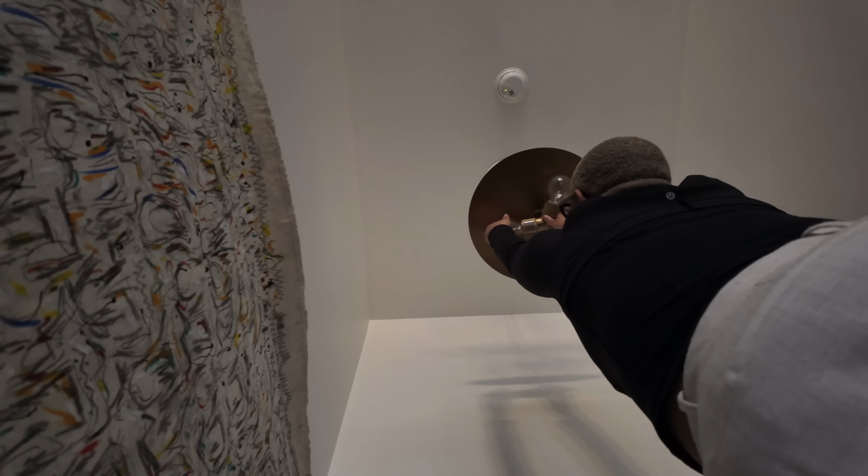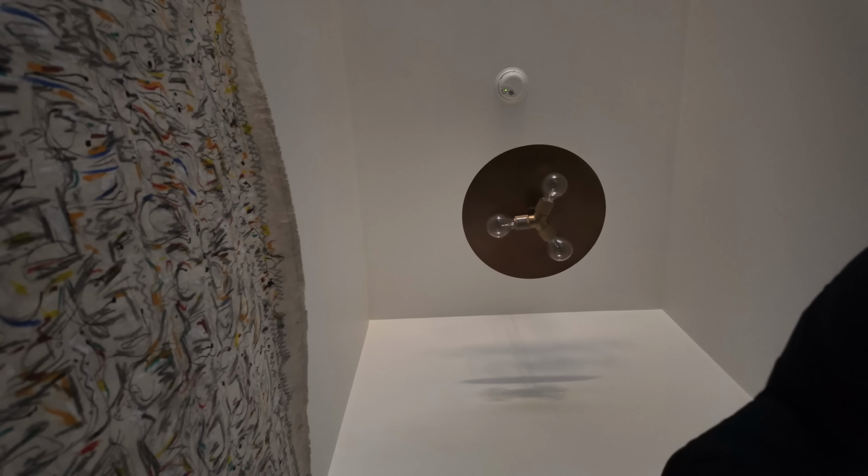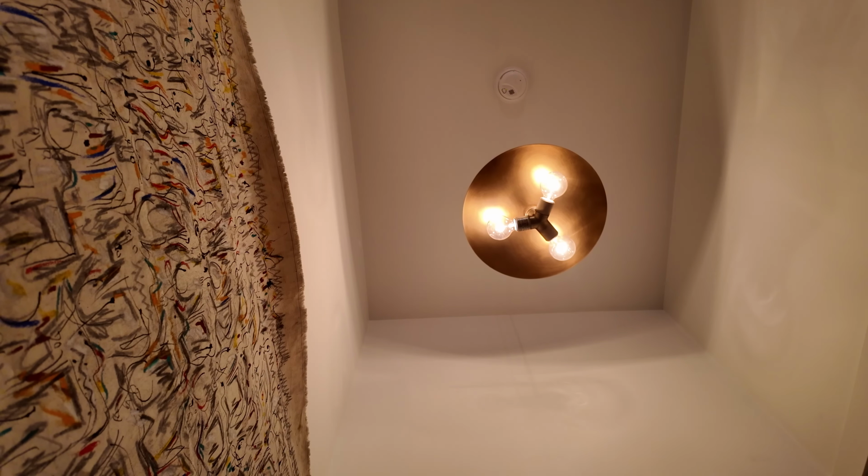Also, light bulbs accumulate dust over time. So even if you're not changing out your light bulbs, get up there with a microfiber towel or some microfiber gloves and give them a really nice good clean. You'll actually probably end up getting a lot more light than you thought you could have in your space.